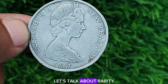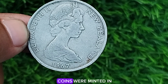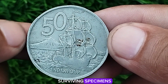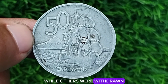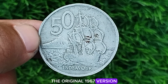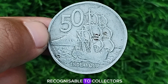Now let's talk about rarity and the condition that makes this coin so valuable today. Although the 1967 50c coins were minted in large numbers for circulation, the passage of time has dramatically reduced the number of quality surviving specimens. Many were worn down by years of use, while others were withdrawn from circulation or discarded when later versions of the coin were released. The original 1967 version is larger and heavier than its modern counterparts, giving it a distinctive look and feel that makes it instantly recognizable to collectors.